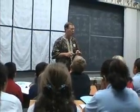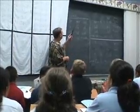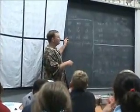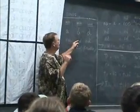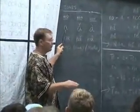Now, we have vowels, consonants, but now this language has something that we don't have in English. It has tone. And tones are a very important part of the alphabet. We have three of them. We have a mid-tone, high tone, and low tone. The mid is left unmarked.